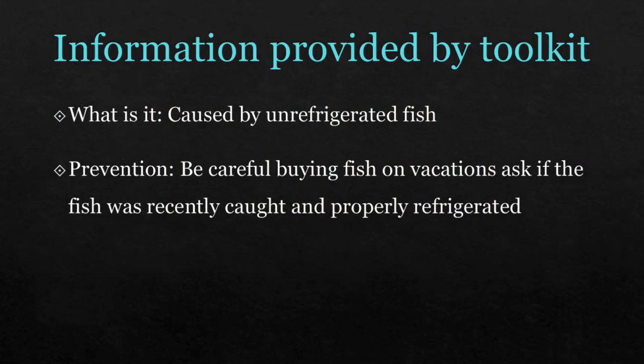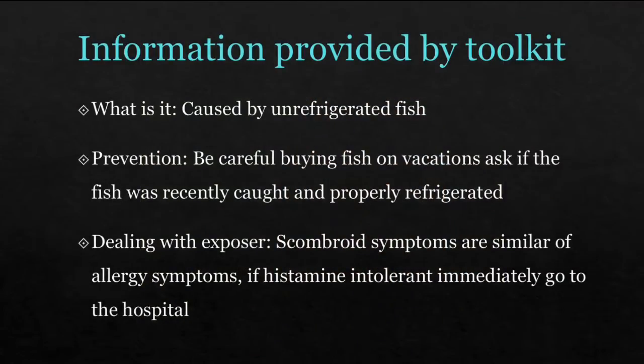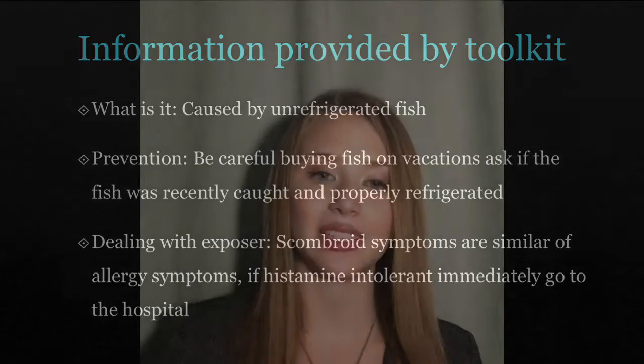This toolkit hopes to engage people in what they're eating. If they're on vacation and they know that there might be problems with refrigeration, it never hurts to ask if your fish has been properly refrigerated. But it's even a problem in the United States because over 80% of fish are imported. If an individual consumes a fish known to be problematic, they can take a mild antihistamine. But if those symptoms persist or they're histamine intolerant, they need to go to a hospital for care.